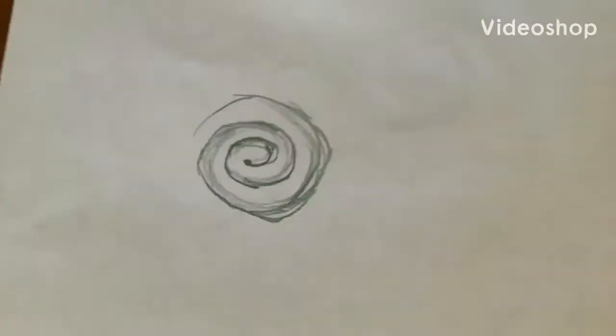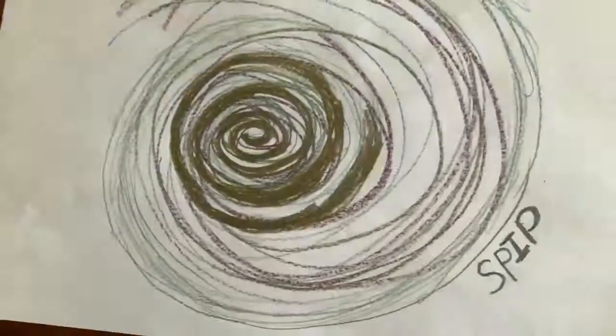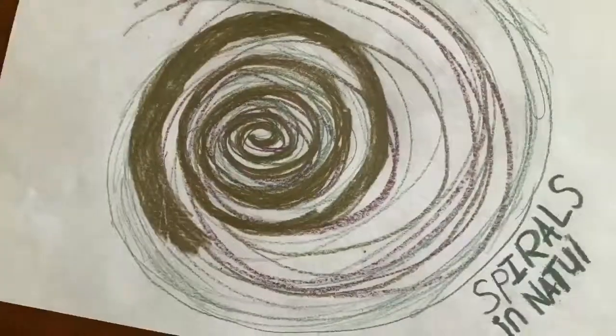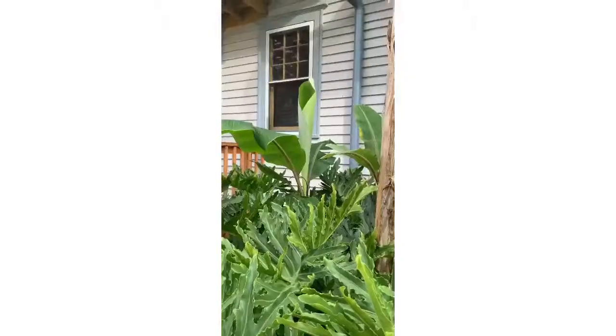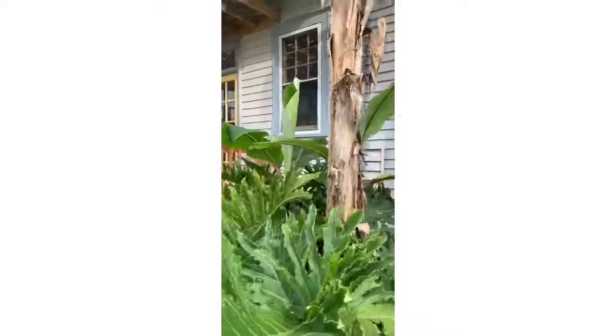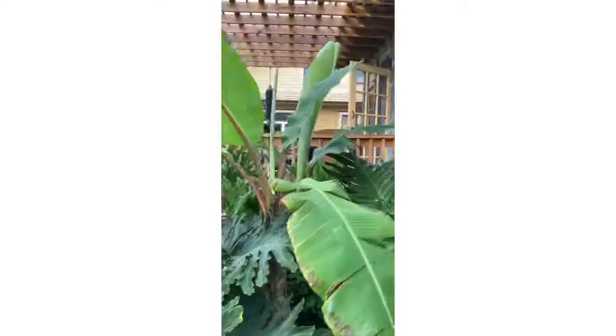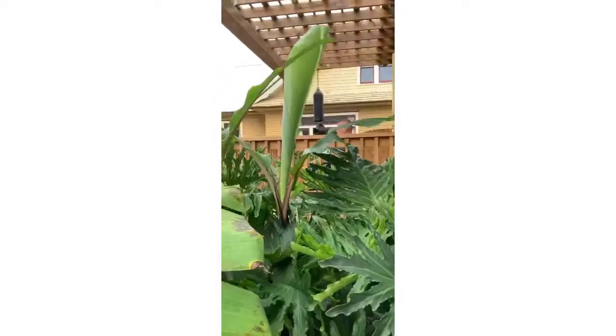Hi everybody, it's Miss Michelle here, and I'm here to invite you to explore spirals in nature. I'm going to start by going out in nature, and this is a spiral I'm seeing in my own yard. I think it's a banana leaf starting to unfold.